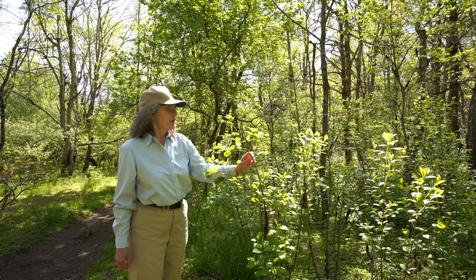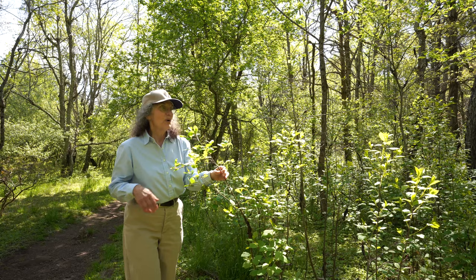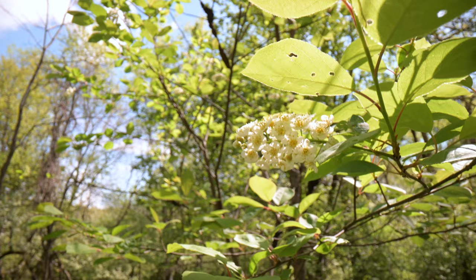So here is a shrub or a low tree, that's about as tall as it gets there, that practically owns the understory at this elevation. You look all around you, and here it is. This is chokecherry or bitterberry. Not very tender names, but this is a very good and giving plant.